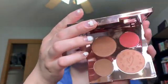All right, the next one is this Becca and Chrissy Teigen palette. This palette retails on the Becca website for $46, but it is on sale for Labor Day for $27.60. So this baby was $19 at TJ Maxx. And this is what it looks like. And then you open it up. My slip fell out. So you open it up and you get this.